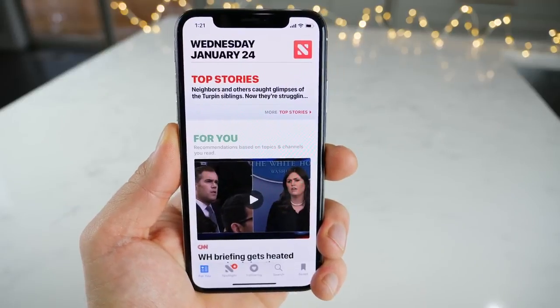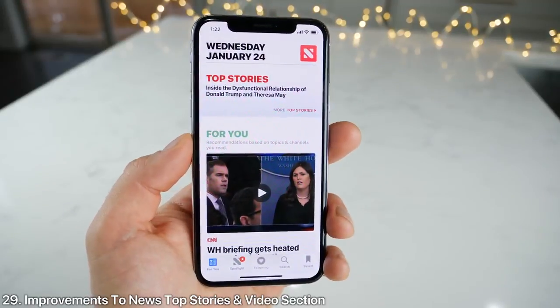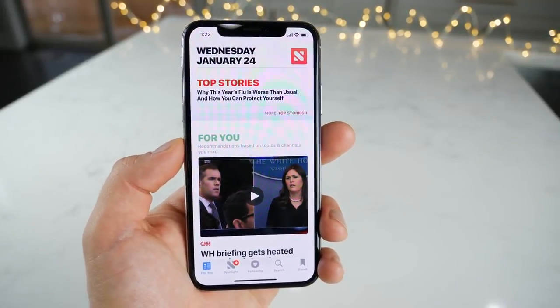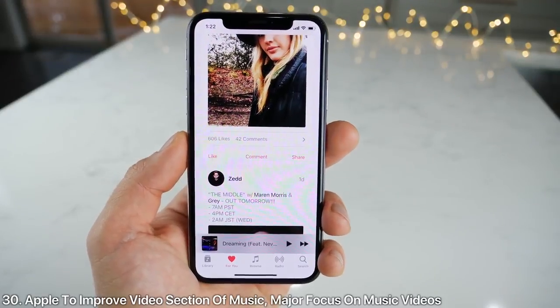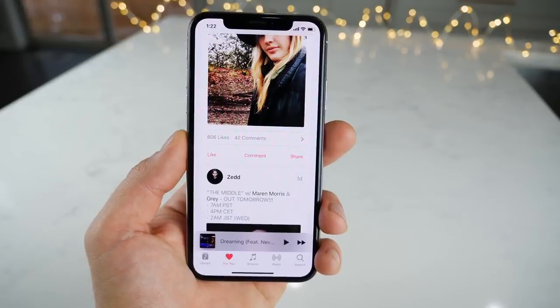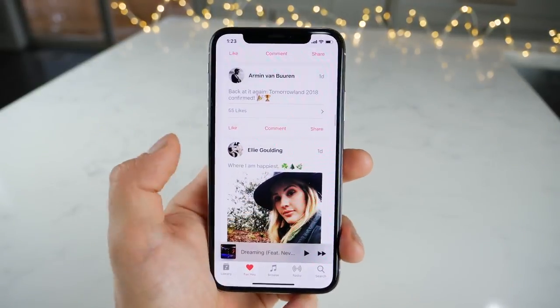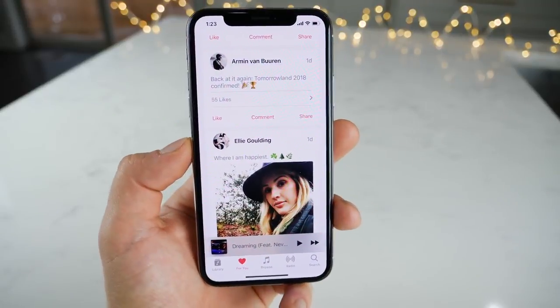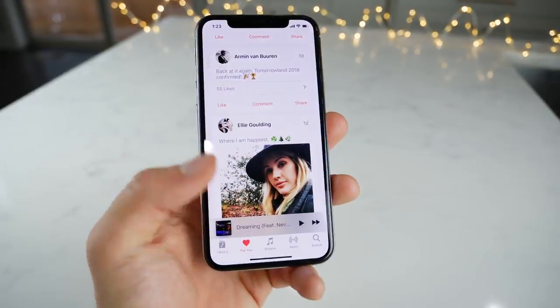And within the News application, Apple is making some adjustments. They'll be improving the top stories and making a new video section to feature the top video content in the For You tab. And Apple will be making similar adjustments within the Music application. Actually, from their press release earlier today, it says that they'll be heavily featuring music videos in the For You tab, or the video section of Apple Music. So get ready to see a lot more video content within your Music application.